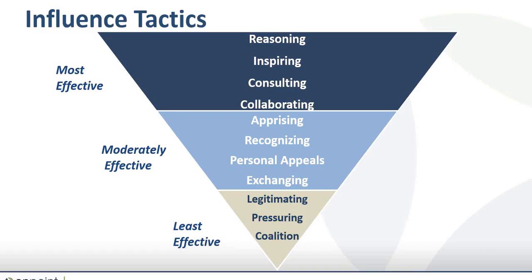Inspiring is about focusing on values, and there's two components. One is being enthusiastic and engaging, and the other is helping people understand how your proposal is aligned with their values and their beliefs overall. This tactic tends to be used infrequently among the general population, but among high-performing managers, and the more senior you get, the more frequently inspiring is used.